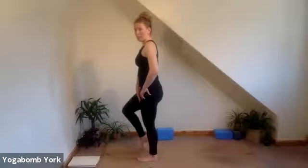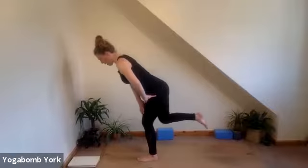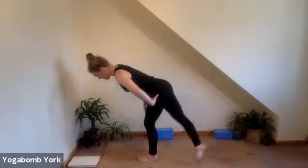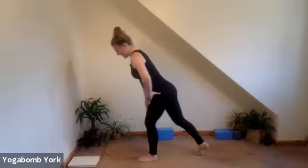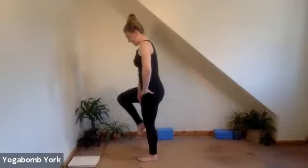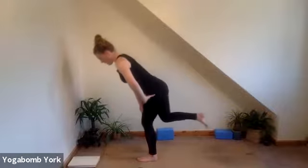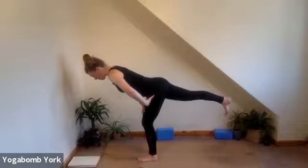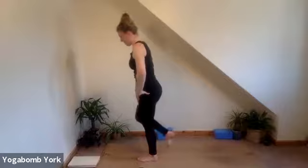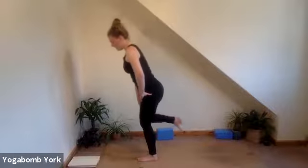You can always touch it down halfway. And exhale, send it out, back behind us. If you imagine you're looking down at about a 45-degree angle, that can help you find your balance. Inhale, lift that right leg forward. Oh, I've lost my balance now, trying to look at the screen. Exhale, send it back behind us. Inhale, bring it forward. And exhale, send it back behind us.